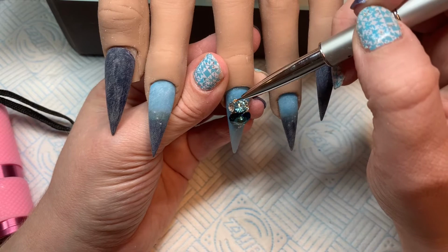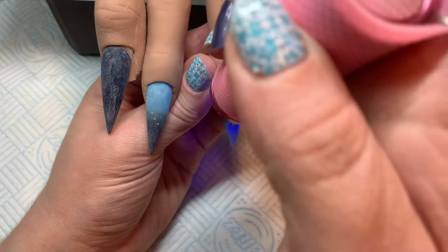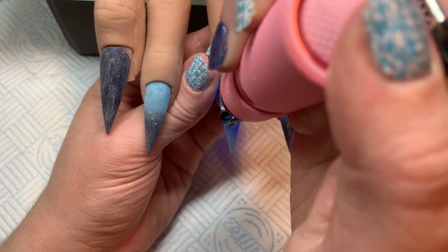So when I come to top coat these, I will get my little brush there. And not only do I make sure I go around all of the crystals, I do actually top coat over the top as well on those caviar beads just to seal them in even better.